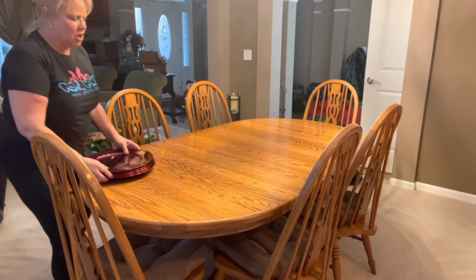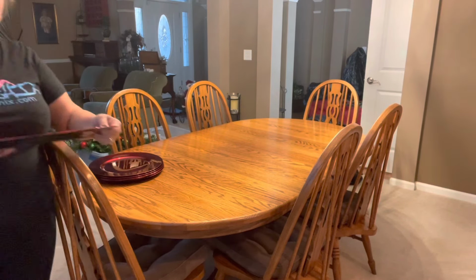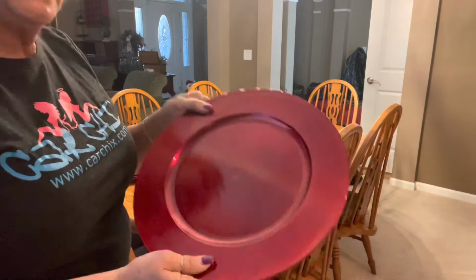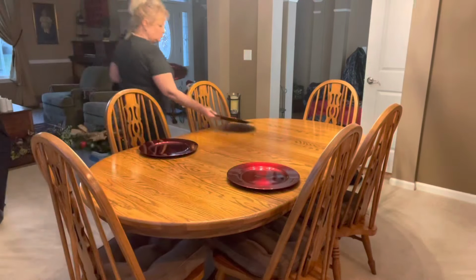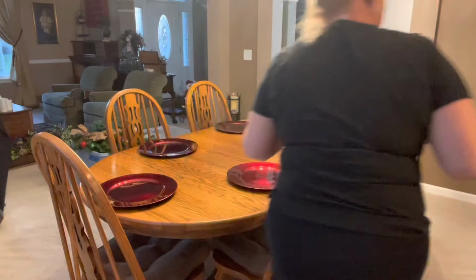So I'm going to use charger plates. And these really are pretty much just a decorative plate that is put behind your dinner plate. They're larger than the dinner plate and they just kind of help show off your place setting. And let's grab some plates.